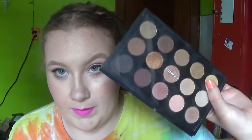I'm like a warm tone kind of person. My MAC palette is all warm neutrals, and that's what I get drawn to. So this is a little bit different. It's a lot more pinky. And by the way, I have Limit, Nooner, and Strange on my eyes. Isn't that beautiful? I actually love doing looks with this.